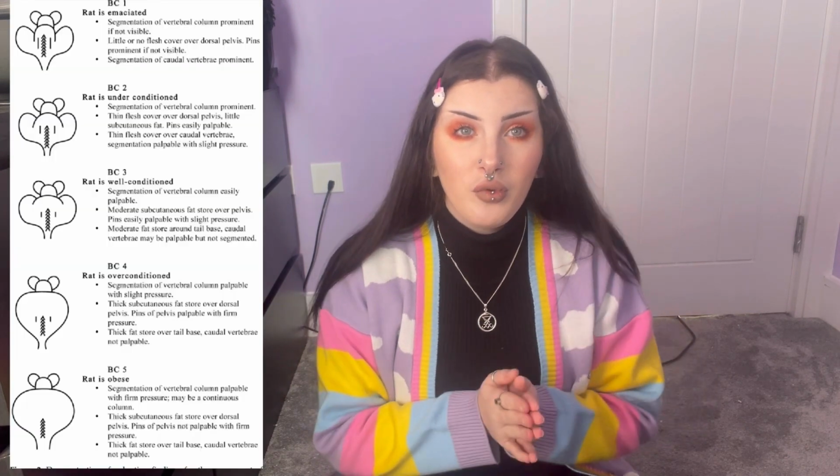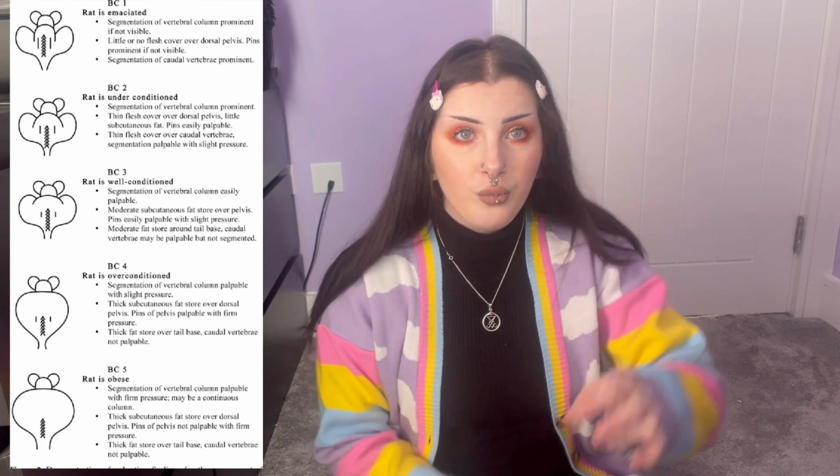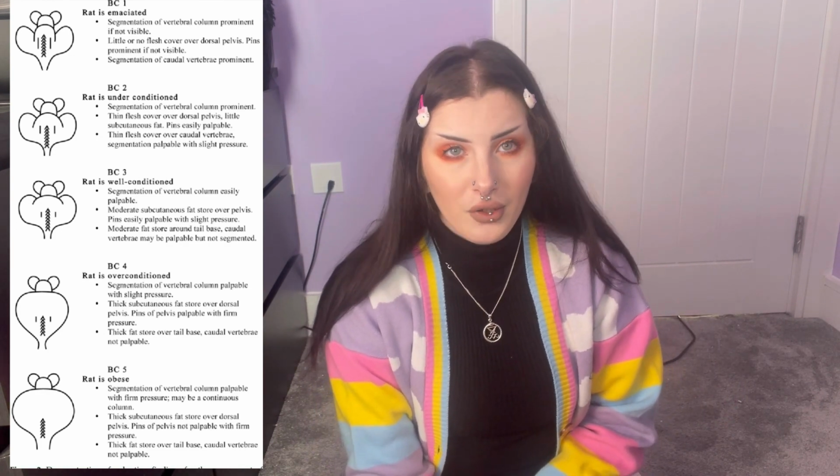For the healthy hamster body condition score, you should be able to feel the bones, but they shouldn't be sharp. They should be smooth. If they are sharp, that means your hamster is getting underweight. And if you can't feel the bones at all, you've got a heffing chonker.